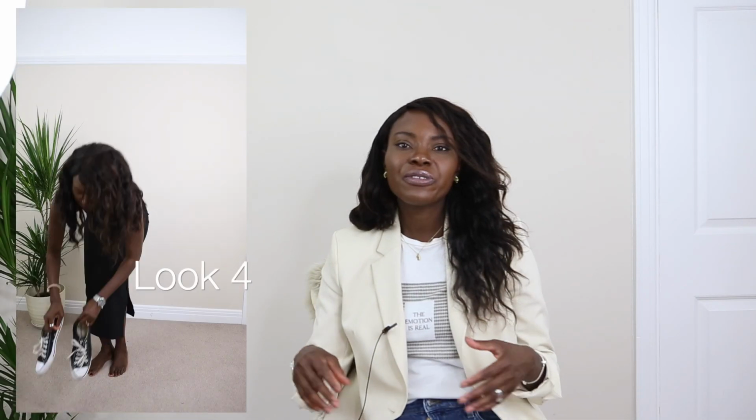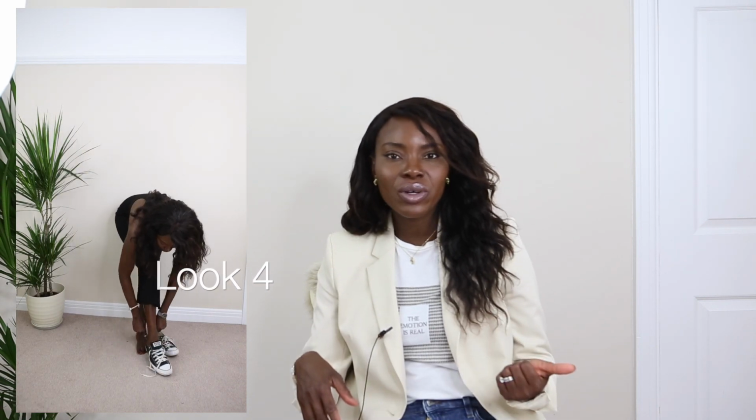So outfit number four, this is an everyday outfit. In the morning it's a little bit on the colder side, so you could put your jumper on, but in the afternoon when it gets really warm, like a day like this for example, you could just put your jumper around your shoulders, and I really do love this kind of look a lot.